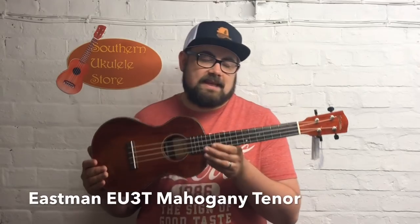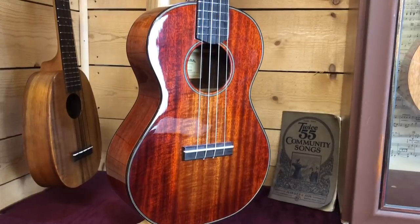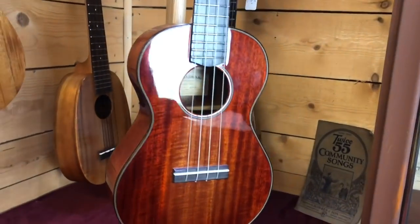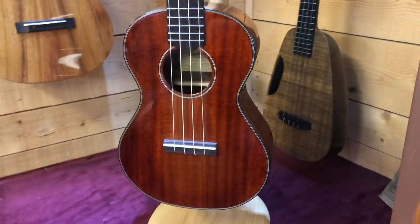Okay, this next instrument is possibly my favourite instrument that we sell here at SUS at the moment. This is the Eastman EU3T. The Eastman is special for a variety of reasons. First of all, just look at that mahogany and look at the shades of colour. You do not see that on any other mahogany instrument.